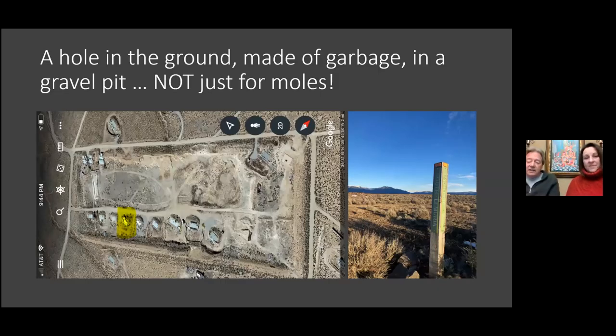There's an overhead Google Earth picture of part of the Greater World. This is the part that's called the gravel pit. We live in a hole in the ground, made of garbage, in a gravel pit. And it's not just for moles. I highlighted where our house is. This is the high density area of the Greater World. It's an old reclaimed gravel pit. There's more houses now. This was, I think, a Google Earth shot from a couple of years ago.